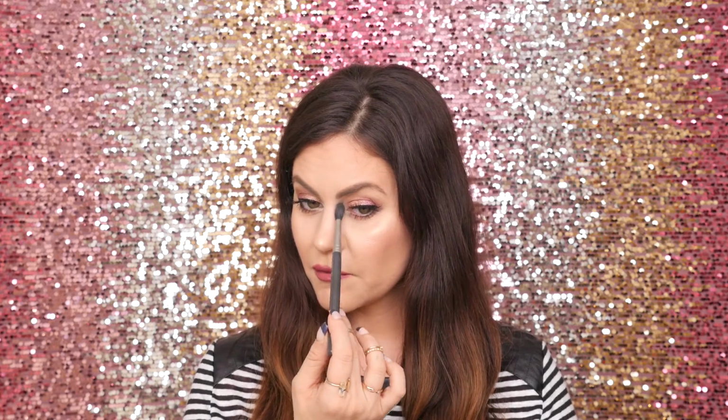I have a MAC 224, and that one is also good for the transition color, but I don't use it for that. I actually use it for applying highlighter in the inner corners of my eyes, on the sides of my nose kind of, and also for my brow bone. And that's the thing, every brush you can use for multiple things. There's no rules on how you use a brush, but there are some more practical uses of some of the brushes, and that's what I wanted to go over with you guys.